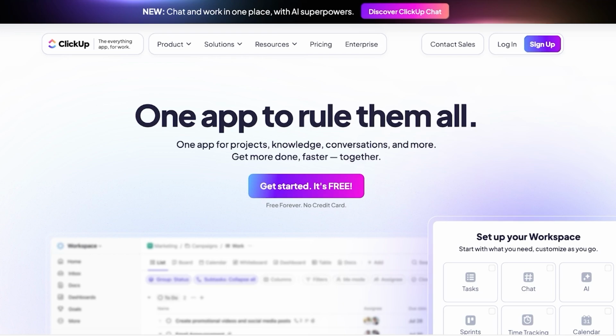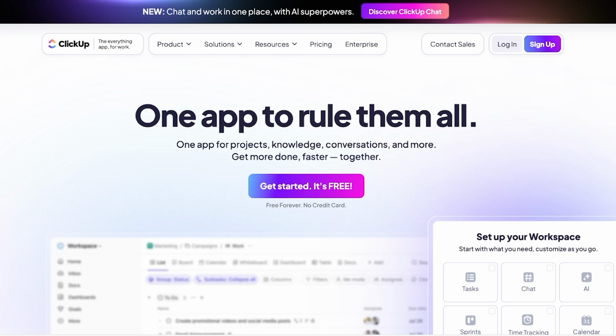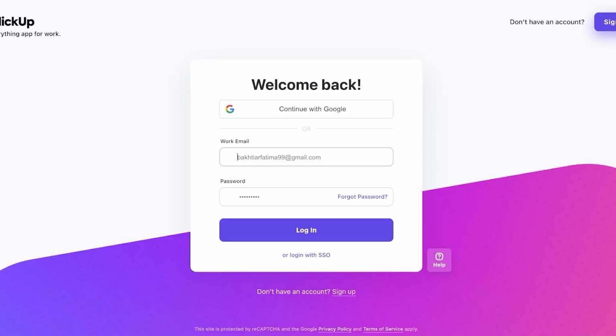ClickUp markets itself as the one app to replace them all. It combines task management, docs, chats, goals, time tracking, and automation in one place. You have multiple task views, including list, board, and Gantt views, docs and wikis integrated within projects, as well as custom statuses, fields, and workflows. You have native time tracking and goal setting tools with powerful automations and integrations with mobile as well as desktop applications with offline versions available, which can be really helpful for teams that are going to be working remotely and teams that might have more interesting fields of work.